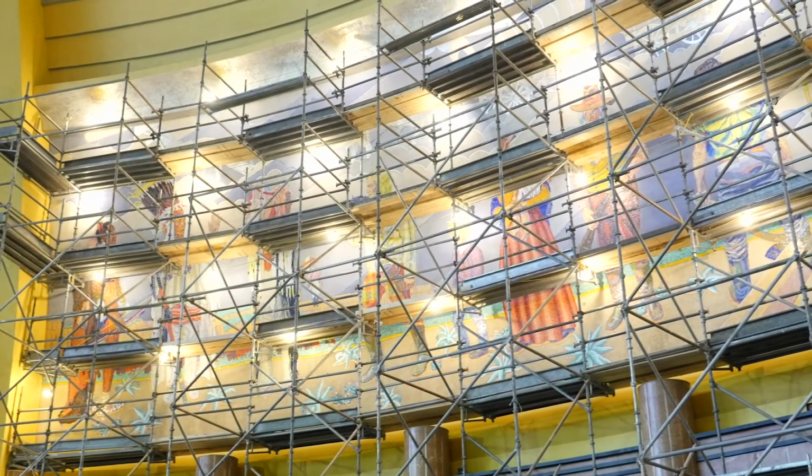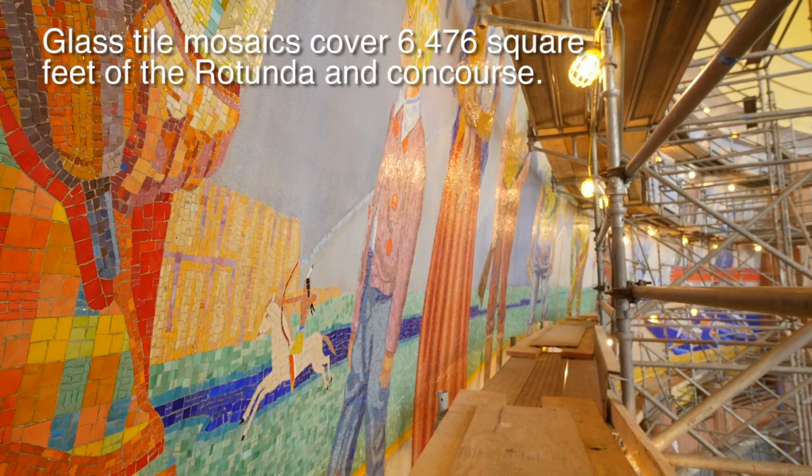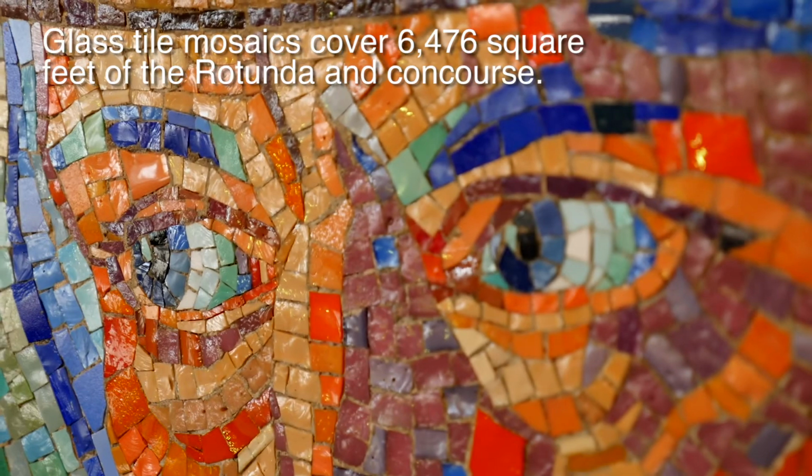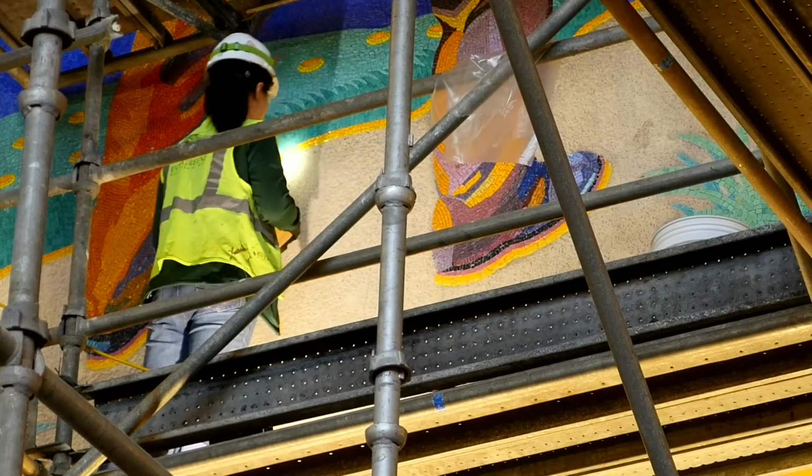Every inch of Winold Reiss's iconic glass tile mosaics have been cleaned and repaired. Each nickel-sized tile was carefully assessed for delamination, and missing tiles were replaced. Cracks in the pigmented stucco of the background were also stabilized.